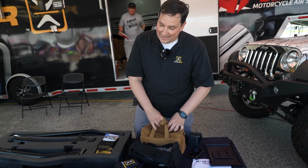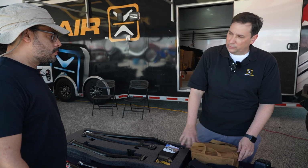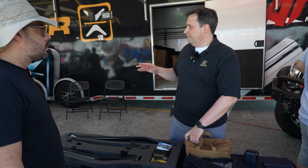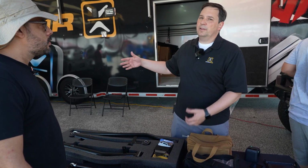Right, right. And then one of the questions we get is, well, it's air. It's like a tire. What happens if you have a break? We have an emergency repair kit. You're not going to get stranded. It's going to be very rare, but you can ride this down on the bump stops. Think of it like run flat tires.